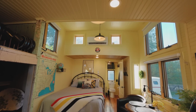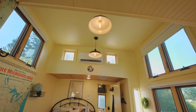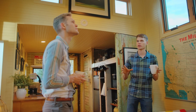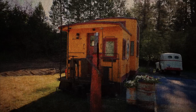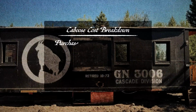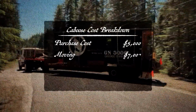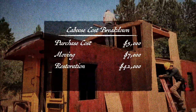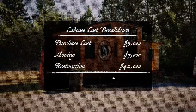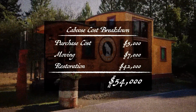So originally this cupola would have been here as well as the side cupola. They did modify it for about 50 years, in the middle of the car's life, back to a normal car. My dad bought the car for $5,000, and to get it moved about 100 miles cost around $7,000. The restoration itself totaled $42,000. So all in, we bought, moved, and completely restored this caboose for $54,000.